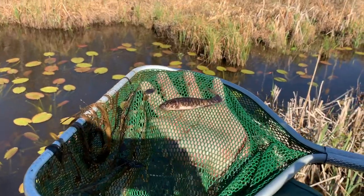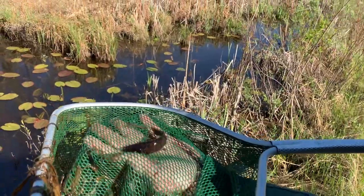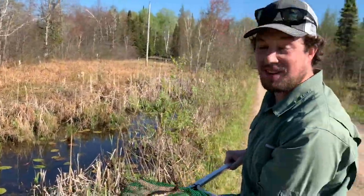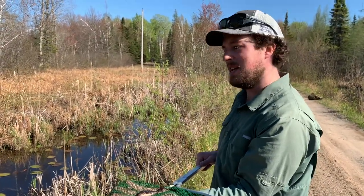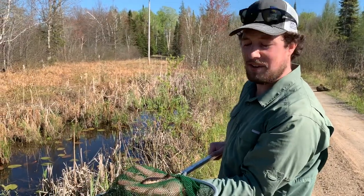So mudminnows are rough fish. They're not what we would call a game fish. And rough fish have a really important role to play in an ecosystem. A fish like this is going to be a food fish, but it's also going to be part of that ecosystem. It's going to be eating insects. Think about mosquito larvae. These things hawk down a whole bunch of mosquito larvae.